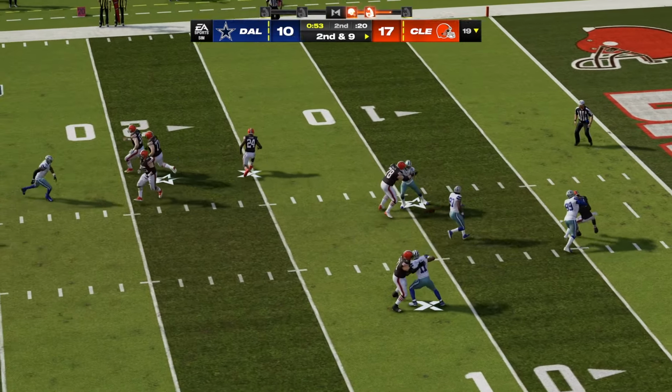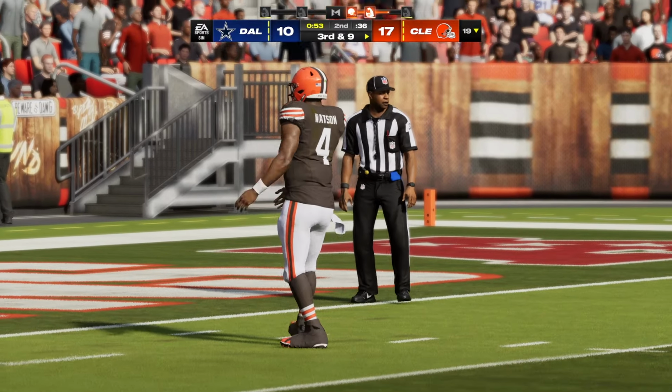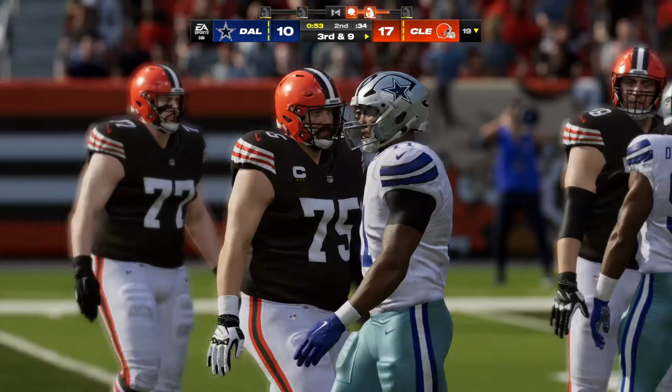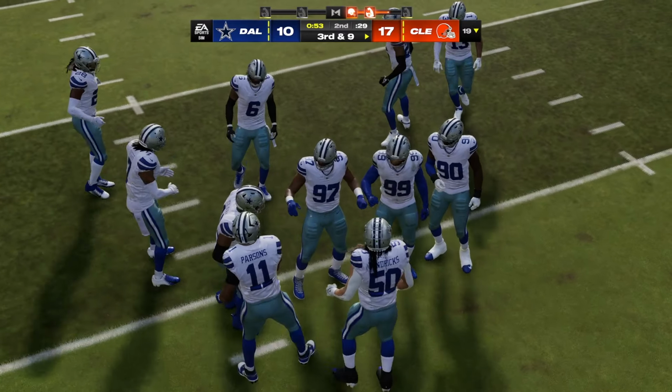On second down, here's Watson, and that'll be incomplete. A lot of times, it's that first read that you have. Maybe you get it in pre-snap, and he locked in on his target. But he was covered quite well, and that one's incomplete.